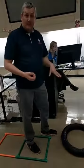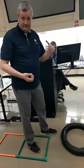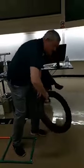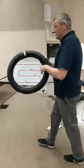Now it may have a little bit of weight in it, but if you look in the manual, you'll see the maximum weight allowed. But somehow you're going to have to pick this up and bring it back to the surface. When you get it to the surface, you get your points. Okay? That's a big tire.